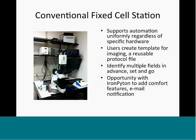With IronPython, there are some features that we can add that people have been asking for. Basically, when they set up an automated imaging run and walk away, the microscope will go offline for a few hours.